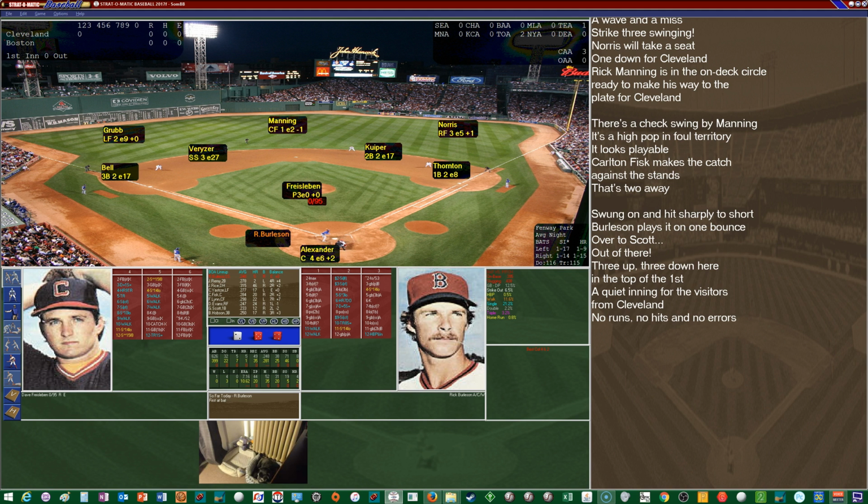Alright, so Rick Burleson comes up hitting .281 on the season with a homer and 35 runs batted in. Freisleben looks into the sign from Alexander. Here's the windup, and the pitch. Oh, actually, we've got the infield here, sorry. Bell, Veryzer, Kuiper, and Thornton in the infield. All average, above average range, except for Veryzer, who's average at shortstop. Veryzer the most error-prone at shortstop. And Andre Thornton the most short-handed at first base.